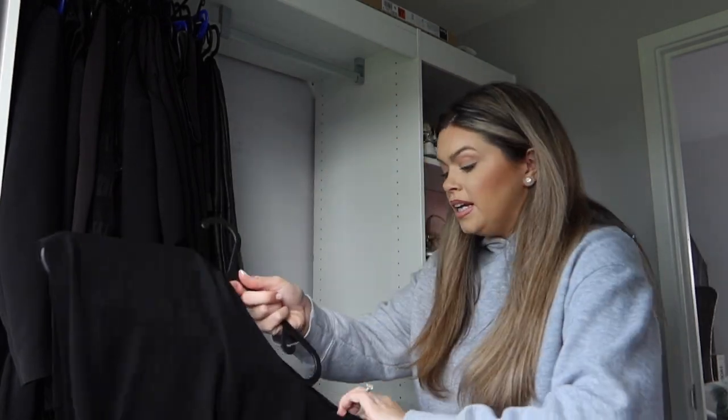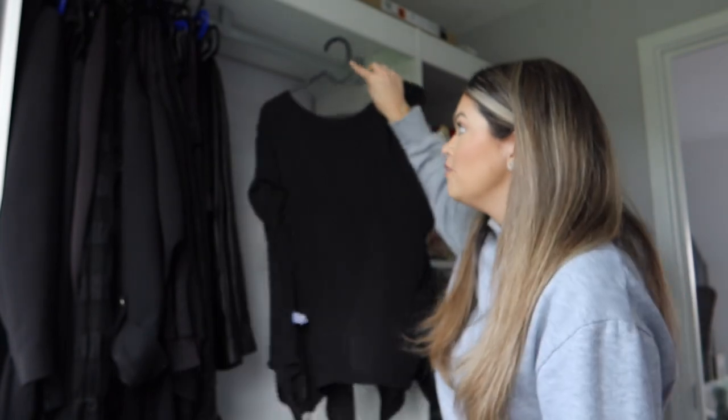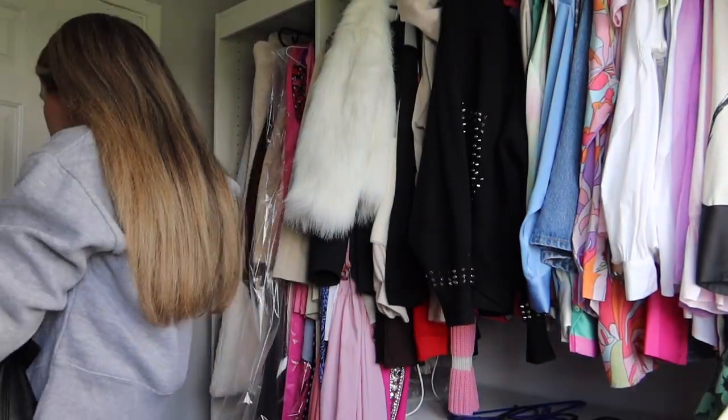So, it started. But actually, it's so annoying because I've just found this top which was not hung up. But I've not worn it because I've not even known I've had it. And I just forget about clothes I've got. So this is like the perfect thing to do. My bed already looks an absolute mess. So let's get more stuff out and let's get sorted.